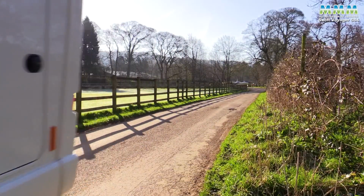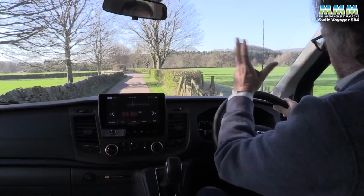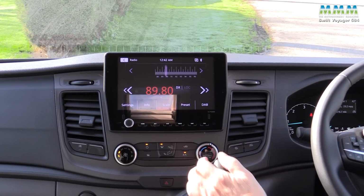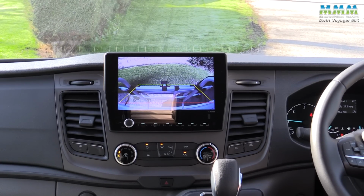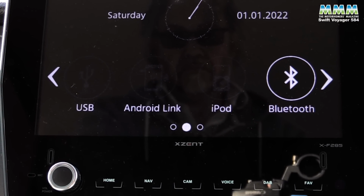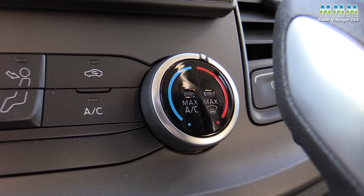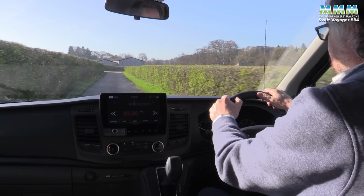Kit, well, you get ESC, you get all the modern safety aids. There's a load adaptive control, there's an anti-rollover control. You get this 9-inch display in the dashboard. Now that does the reversing camera. It doesn't do sat-nav. If you want sat-nav, you'll have to plug your phone in. It's got Apple CarPlay and Android Link, which I haven't come across before. Android Auto I've used quite a bit. Android Link, I don't know, and my phone didn't seem to like it, but hey ho. Twin airbags, of course, air conditioning, everything you'd expect really on a modern mainstream motorhome. But the key thing is whether you prefer the Ford to the Fiat, and personally, I certainly do.